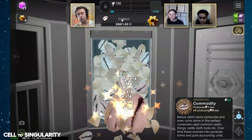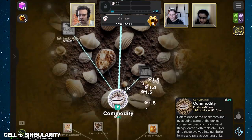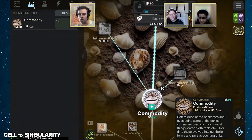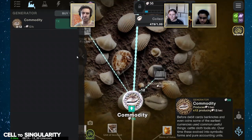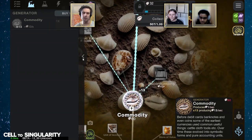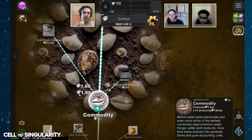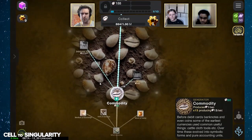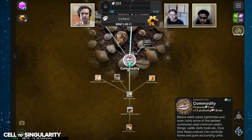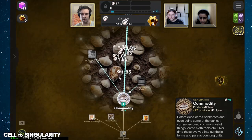So you unlock commodity currencies. This is before banknotes and coins. We needed a currency that you could trade for things like cattle, clothing, or tools. So you might be able to buy a hammer with 30 of these cowrie shells, and they were generally agreed to have some value. The beginning part of the game, you're just learning about this very early, traditional form of money. For the background, we use some shells on some dirt.